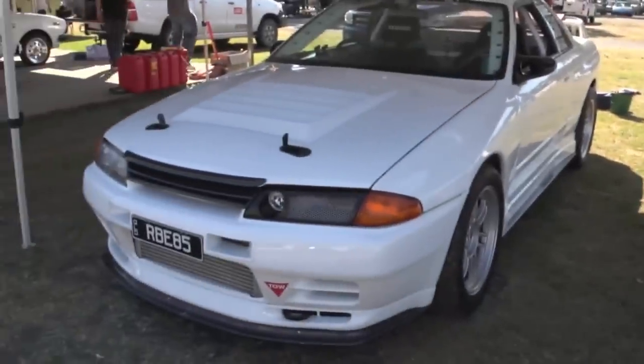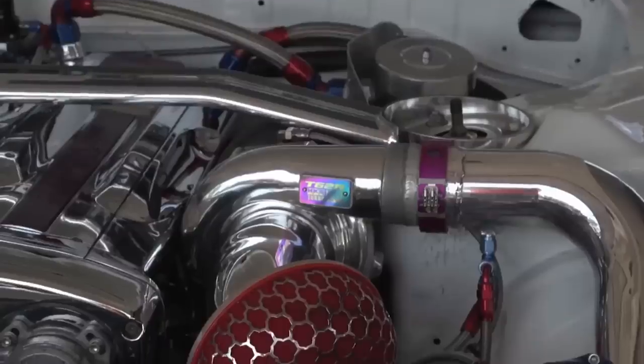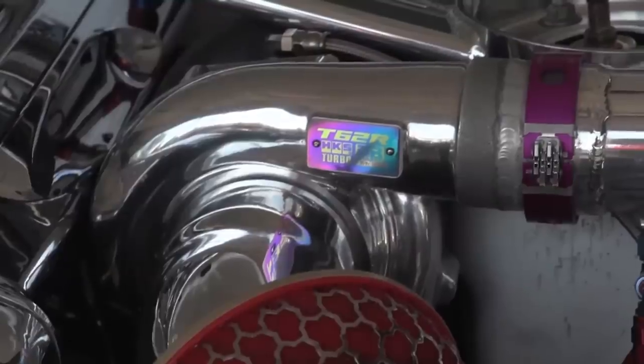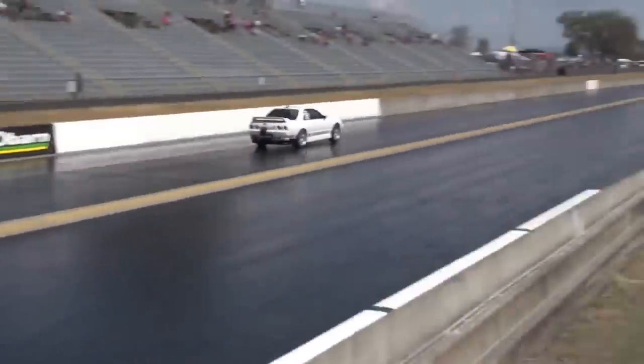With Mark Jacobson out, the only serious GTR keeping Reece company was the R32 of Matthew Earle from North Queensland. It resembles a street car more than a race car, but 890s with an H-pattern box is certainly something special.